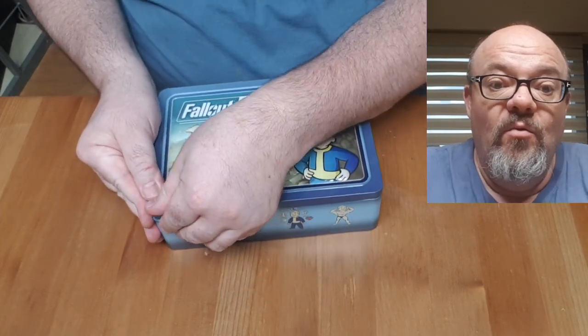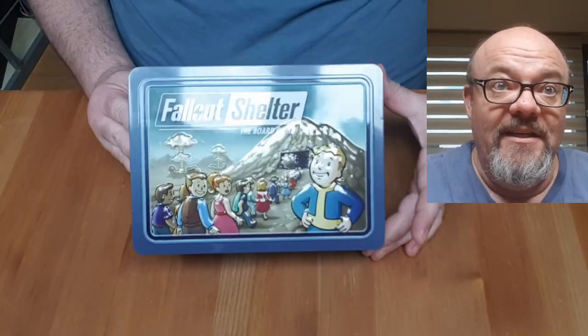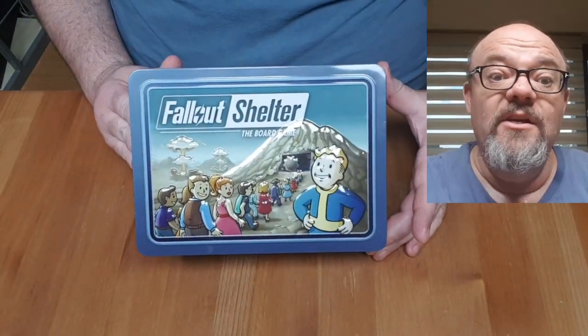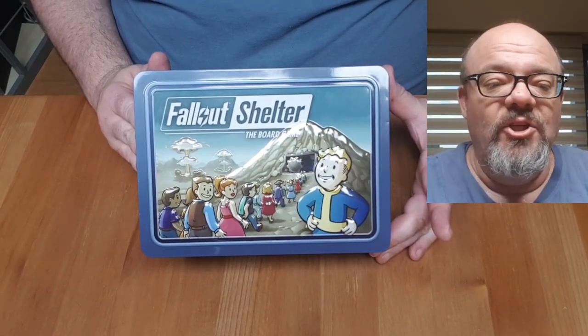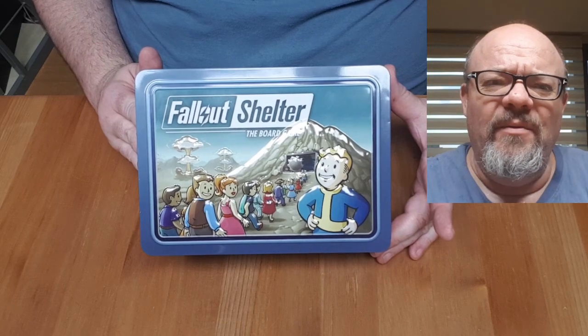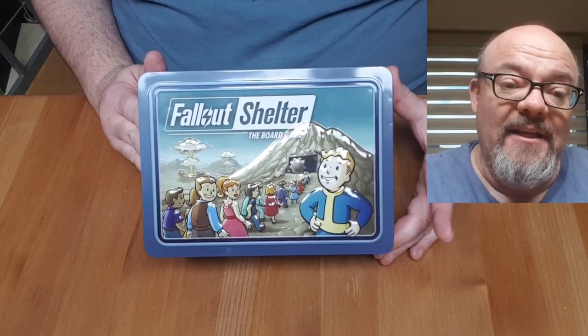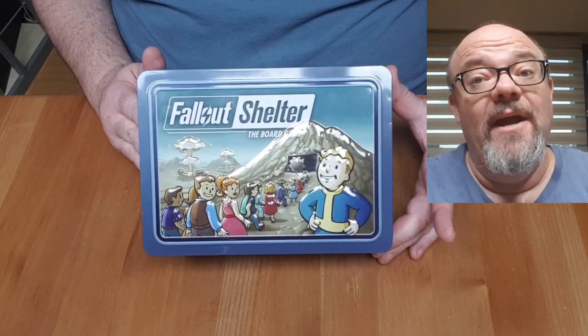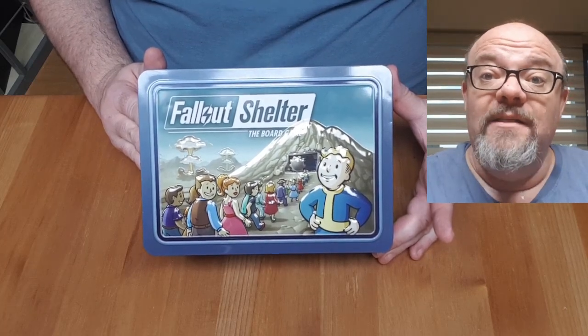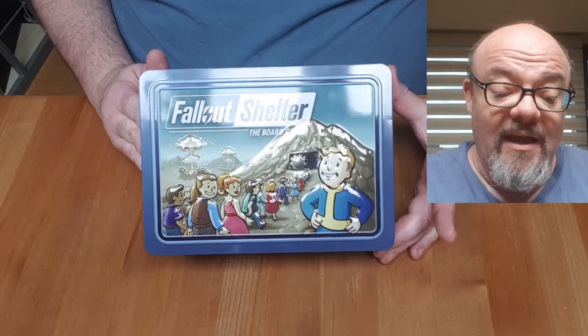Now, one thing I am going to warn you is that even though this box is rather small, you will need a good-sized table in order to play it. My table is about 2.5 by 3.5 feet, and that's about the size of table that I want in order to play this game. If my table were any smaller, it would be quite difficult to play this game.